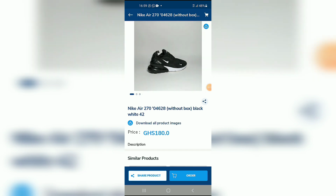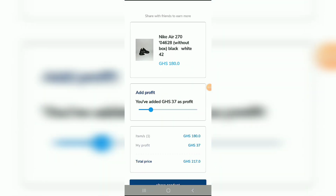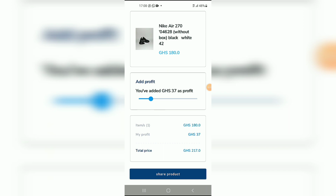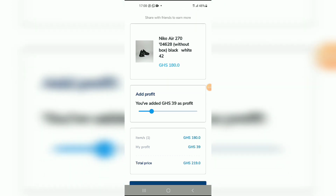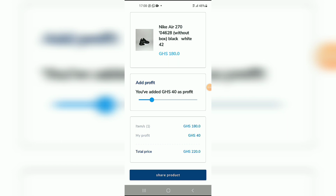So we can get our profits from it. Let me add, let's say 40 cedis on it. So right now the total price is 217 cedis. So when someone buys this product, I have 37 cedis profit from it. That's how this one works. Oh, let me add 40. Yeah, so I'll get 40 cedis profit from it.